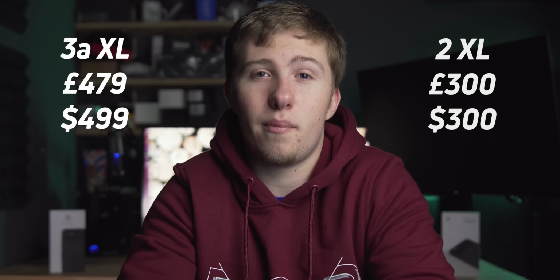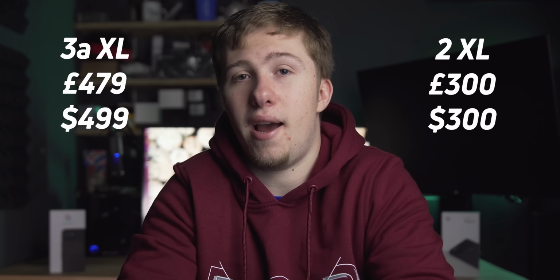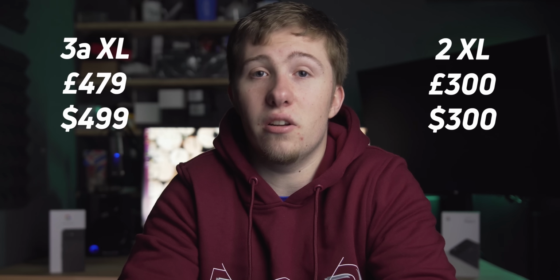The reason we're comparing the two today is because they're very similar in price. The 3a XL is slightly more expensive if you want to buy one brand new, but the 2 XL can be had for £200 to £300 or around $300 US, which is awesome when you consider what you're getting for the money. If I had to personally take one away, it would be the 3a XL. It's better camera, it's better screen, and it's better battery life all add up to make it the better option for me, even if I'm shelling out just a little bit more for it.